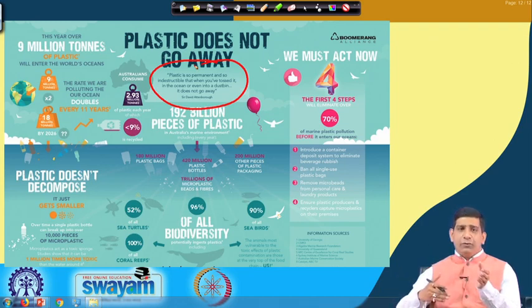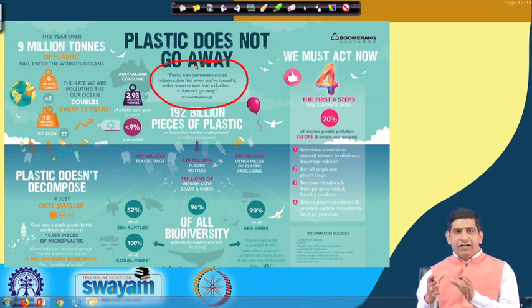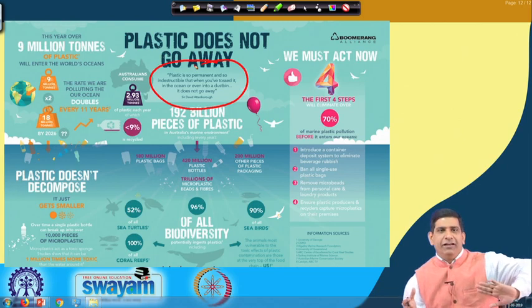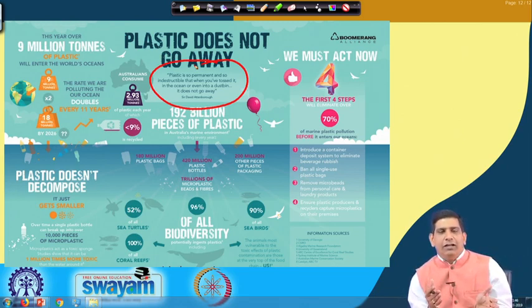We have to fix the plastic waste management problem, but again, as I'm saying, it is a plastic waste management problem. Plastic by itself, if we think that from tomorrow we'll not use any plastic, I don't think we can even do that, because we cannot do many functions without plastic today, unfortunately, or whatever we may call it.